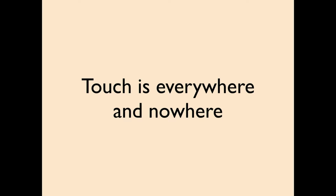But touch is a curious sense because it's kind of everywhere and nowhere. It has no single sense organ, so no localized organ, no touch equivalent of the eye or the ear or even the nose where that sense is located. It's not just our hands, it's our whole bodies. And of course, there's no equivalent of sudden catastrophic deafness or blindness or loss of smell. Or is there? So this is Ian Waterman.